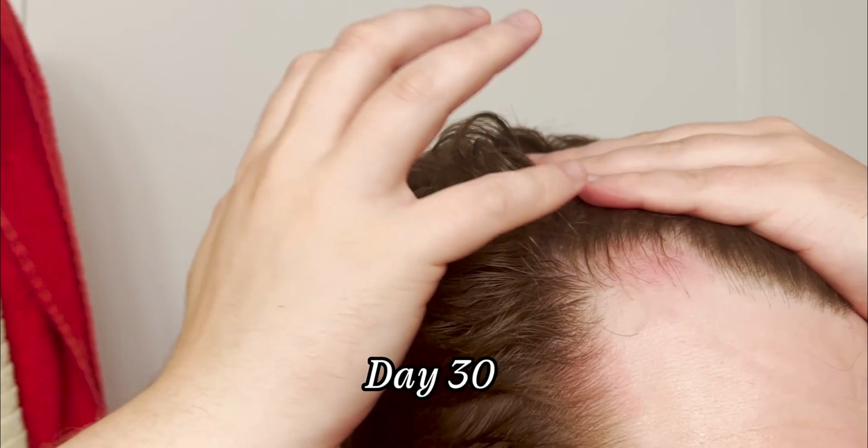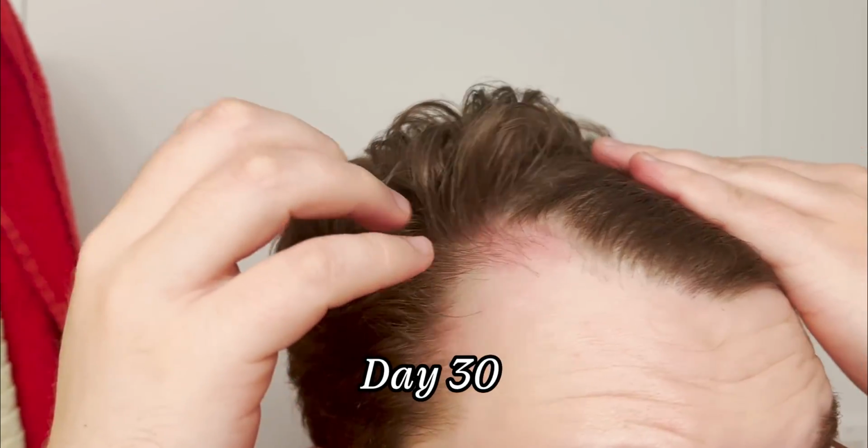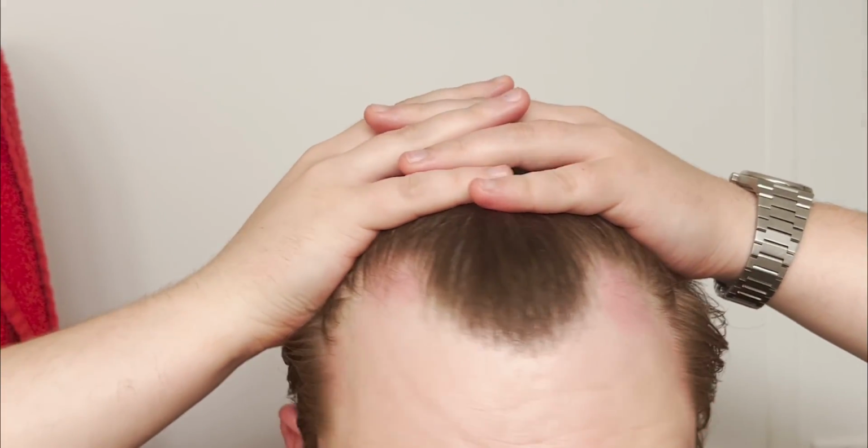Things have been going relatively well. And now for the part that all of you care about, including myself, is how has been the result so far. Well, from the first day to right about 30 days, I've really only noticed a little bit of growth in the right side, especially towards the back of my hairline. But for these 30 days, I've actually noticed a lot more vellus hair formation on my left side.